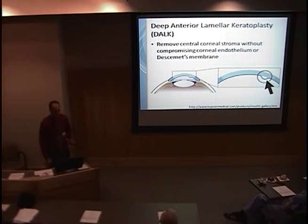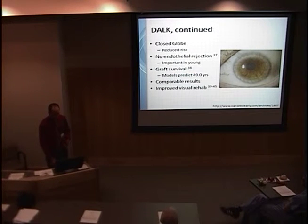Advances in corneal transplantation include deep anterior lamellar keratoplasty, or DALK. This involves removal of the central corneal stroma without compromising the corneal endothelium or Descemet's membrane. It has a lot of advantages. Obviously, it keeps the globe closed and reduces the risks associated with that. It also leaves the endothelial layer undisturbed and therefore reduces the risk of endothelial rejection.